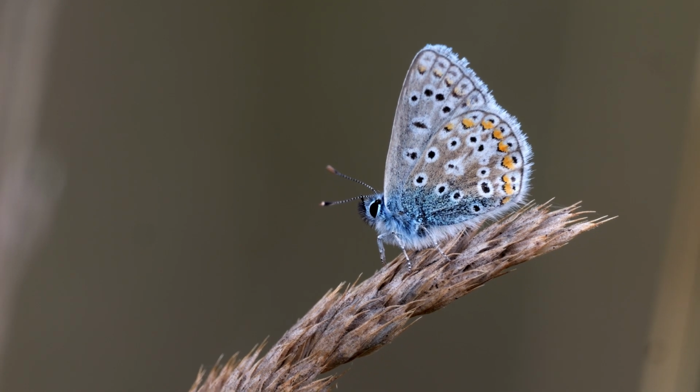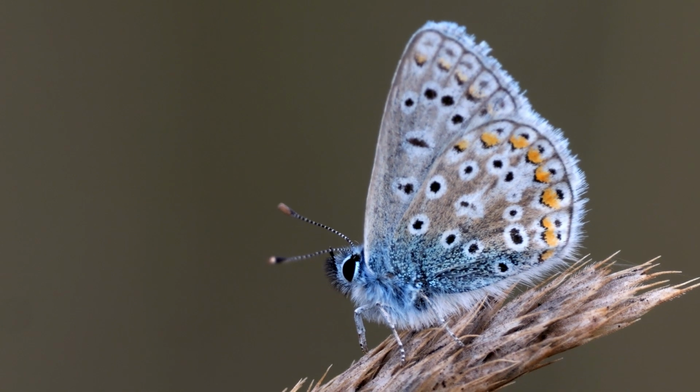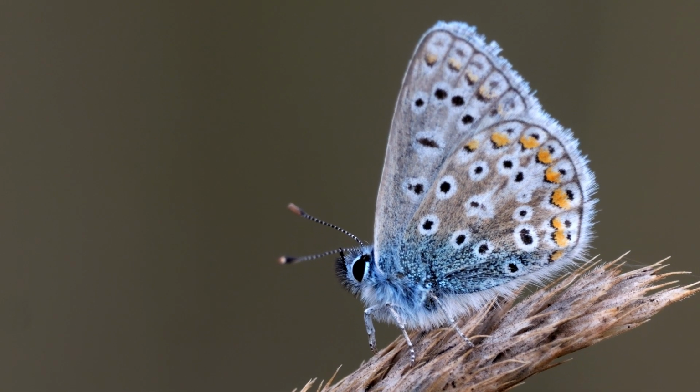The first thing I found was this common blue butterfly. It perched really nicely on this grass stem.